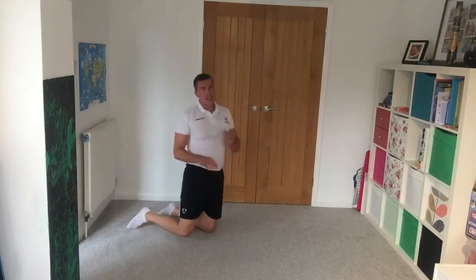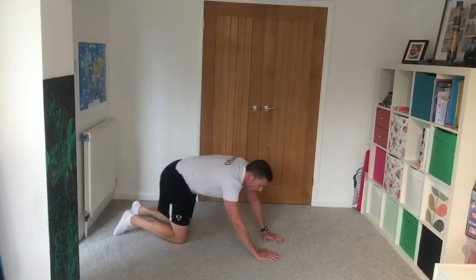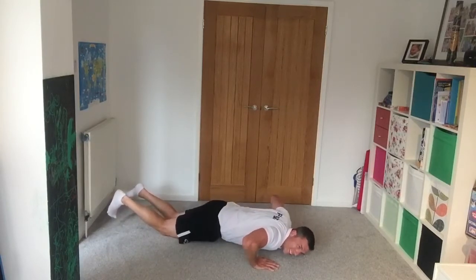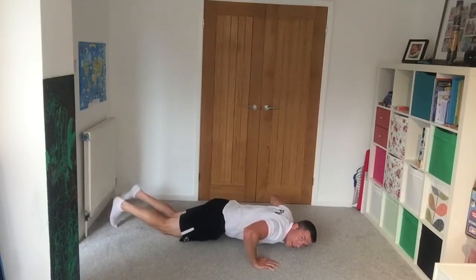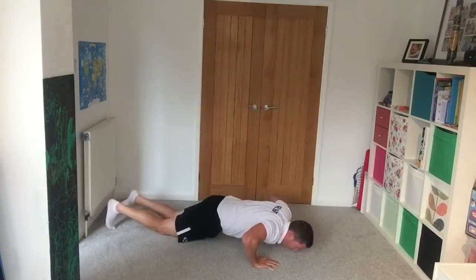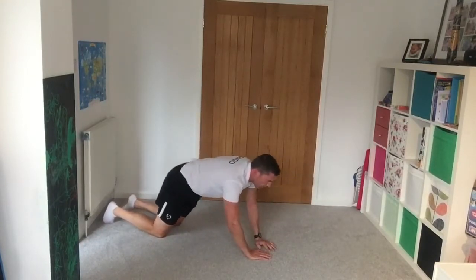10 seconds. We're going to get rid of those pikes. So we're just going to do the sliders and the narrow. Here we go. 3, 2, 1. Sliders. Keep it going. 10 seconds. It's come out, it's burning. Back in again. 2, 1, into our narrow. Come on. Narrow, down, work that full range if you can do.